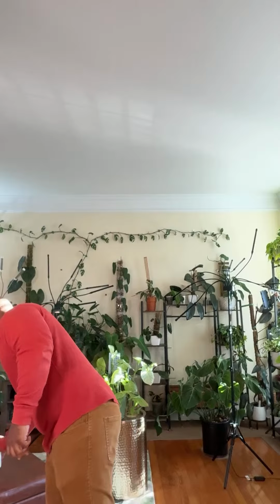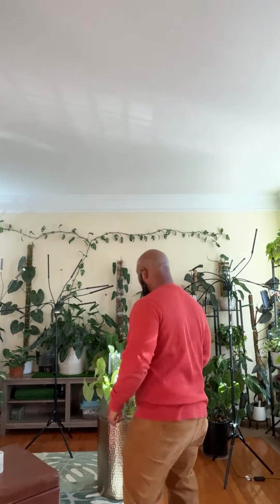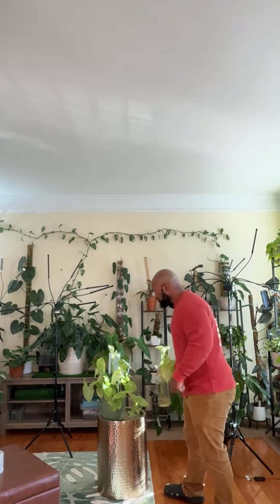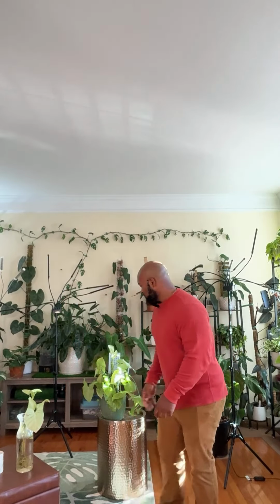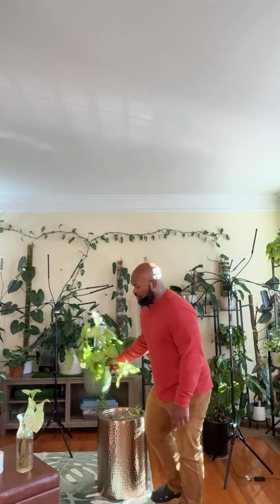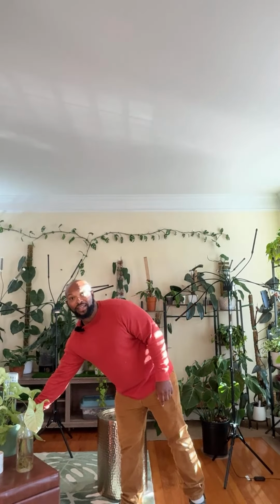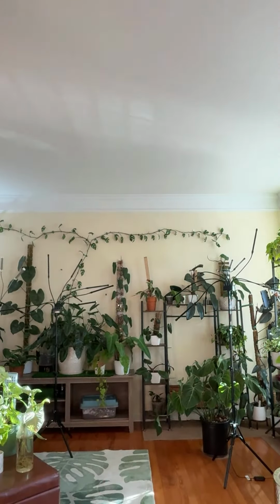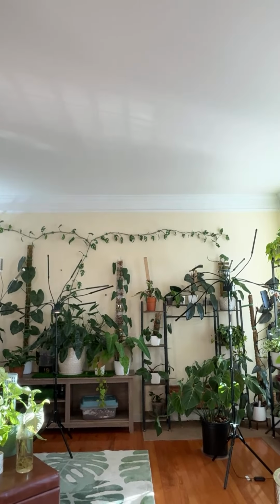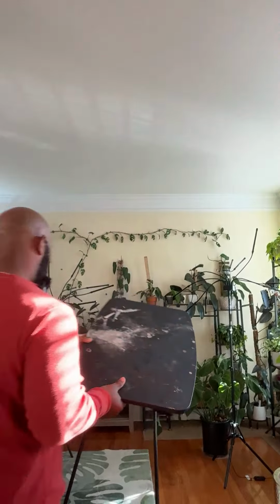Well, since we are here, let's go ahead and talk about this Signonium right here. I'm going to go ahead and do a repot on her. I don't think this is enough room. So what we're going to do is I'm going to go get a table and we could put it right here, and you can see how I do my repots live.